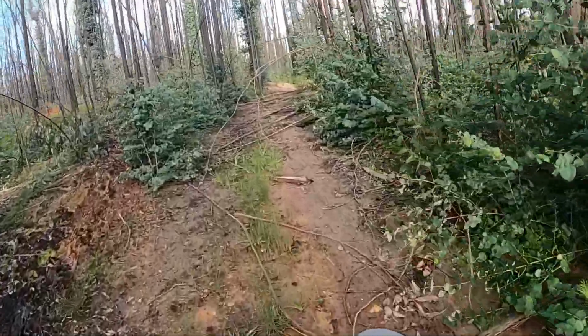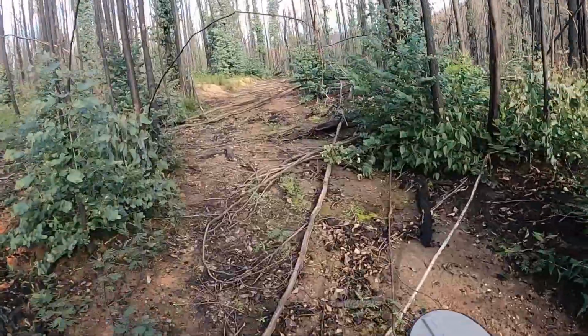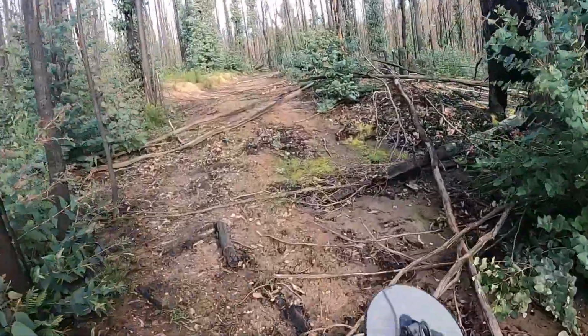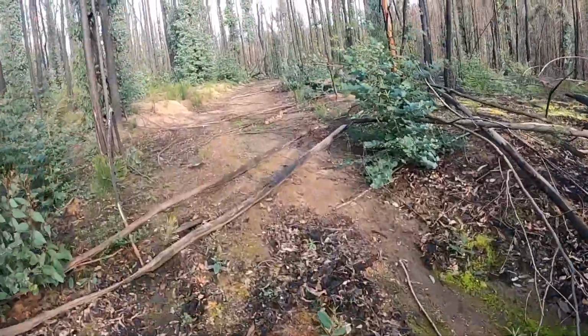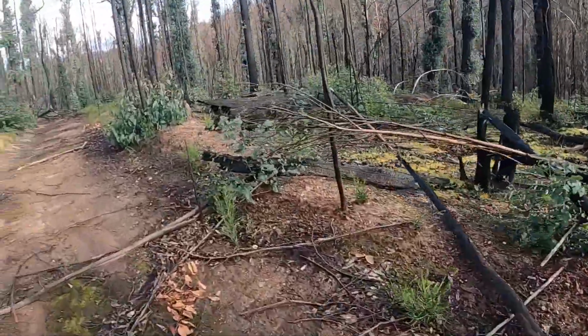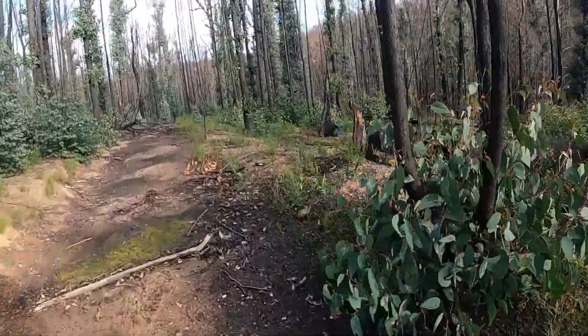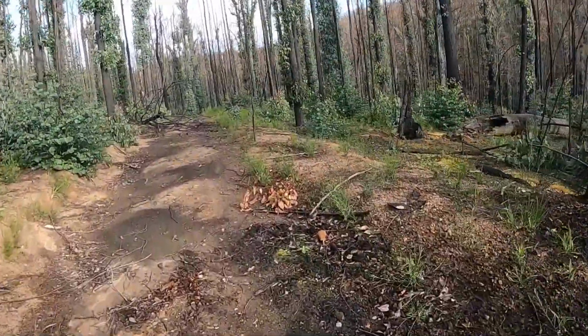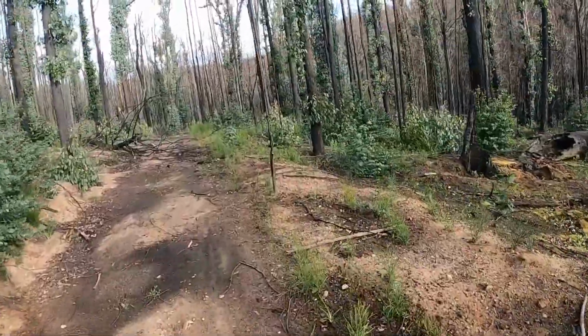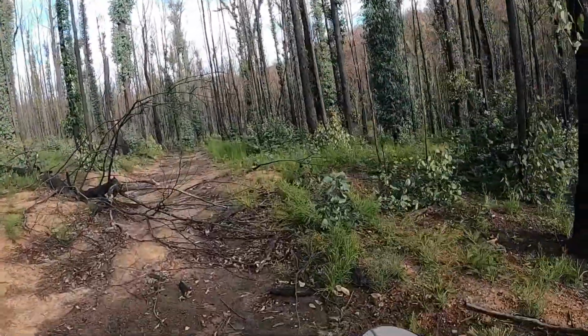Temperature's starting to drop again already. Wind's supposed to get up pretty bad. Alright, well, yeah, we'll see how we go once we get there. Cheerio.